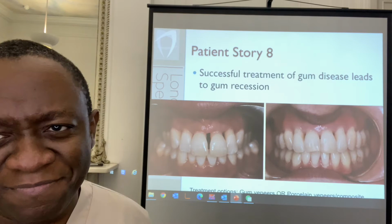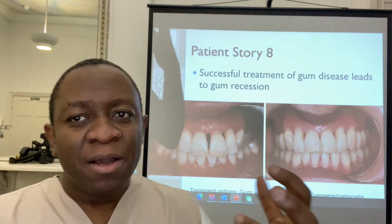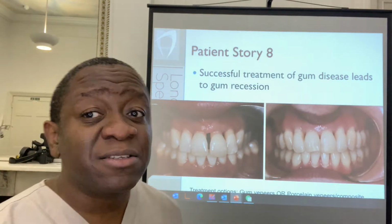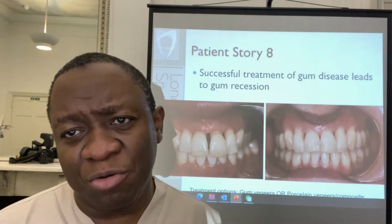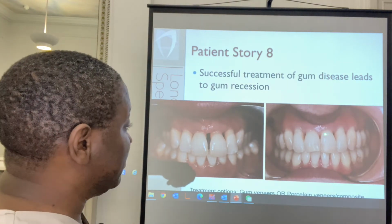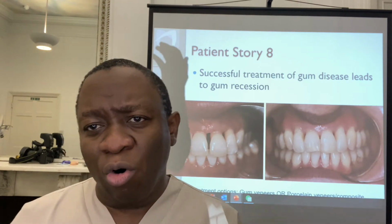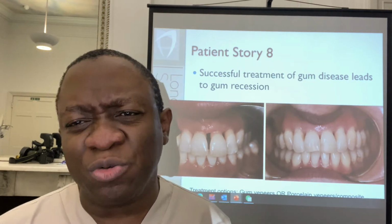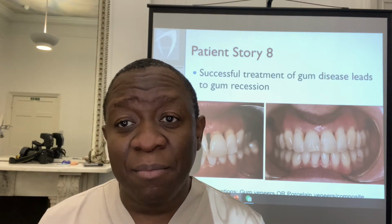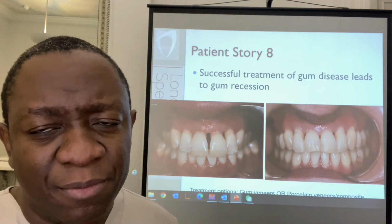The options in this situation are: you either have a prosthetic, so a removable replacement of the gums on both sides, and that's the gum veneer that you may or may not have heard of. The other option is to have these gaps all filled in with either porcelain veneers or composite, so a white tooth filling type material.